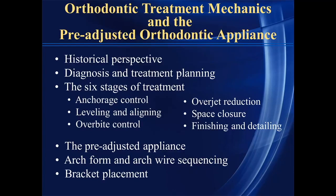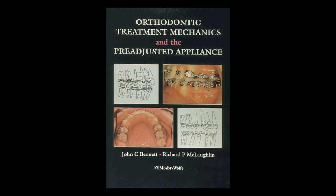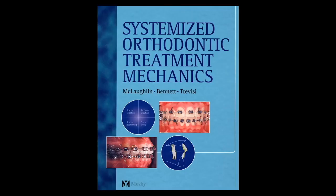Here are the topics for the first session. We go through a historical perspective of our mechanics. We spend quite a bit of time on diagnosis and treatment planning. We then go into the 6 stages of orthodontic treatment, where we describe the mechanics that are involved with each of these stages. We discuss the pre-adjusted orthodontic appliance. We talk about arch form and archwire sequencing and bracket placements. So it's a very busy 5 days. We have 3 textbooks that I've published with John Bennett that deal with this topic, and here they are.